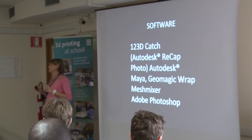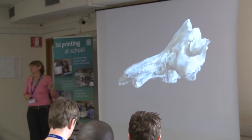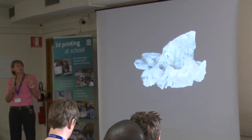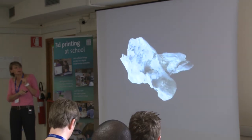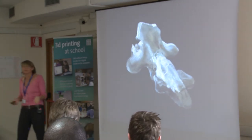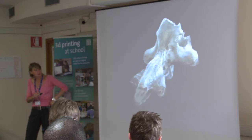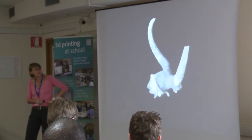With a combination of all of these things, you can manipulate the models and build some pretty impressive specimens and digital models which you can look at, rotate and explore, and I think bring them much more to life than just seeing a two-dimensional image on a page in a book. And you can then start to say, well, why does that look different to something else? So that was a pig skull. This you can see is an early antelope.